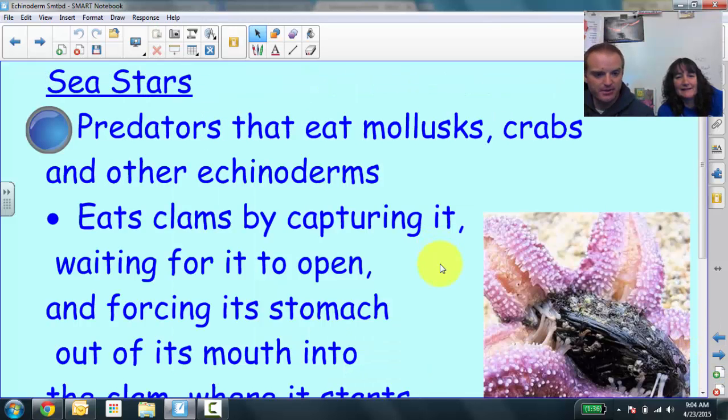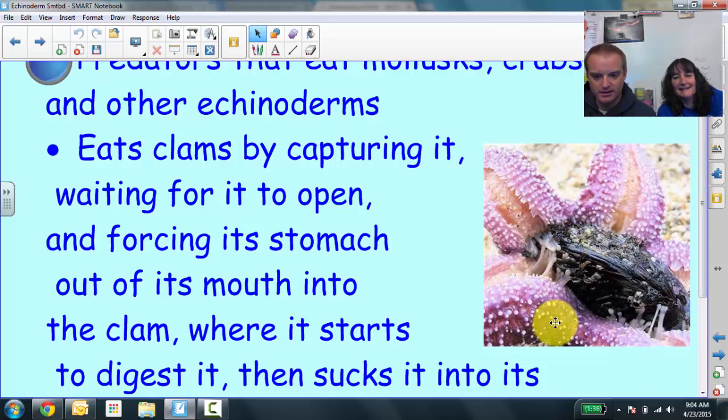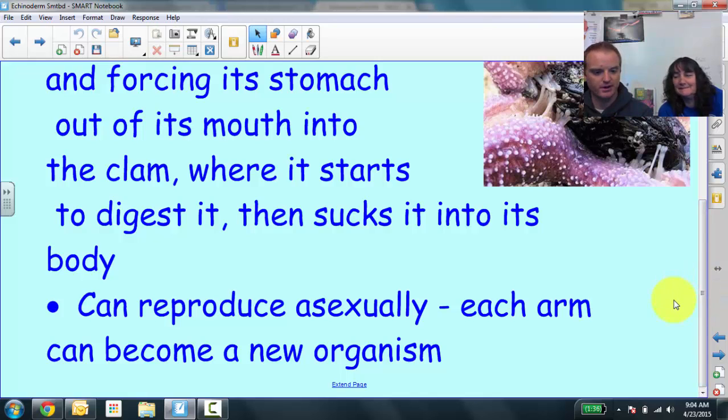So some different types. Again, we have the sea stars, like starfish. These are predators. We said they eat mollusks, crabs, other echinoderms, whatever they come across on the ocean floor. They can eat clams in an ingenious way. You can see one getting attacked here. They latch onto it and use that vascular system and tube feet to pry it open, and they can actually force their stomach out of their body and into it, digest it, and take it back out, leaving the shell behind. Again, they can reproduce asexually because if that arm gets cut off, it can become a whole new organism. It has the same DNA, so it's considered asexual because the DNA is the same.